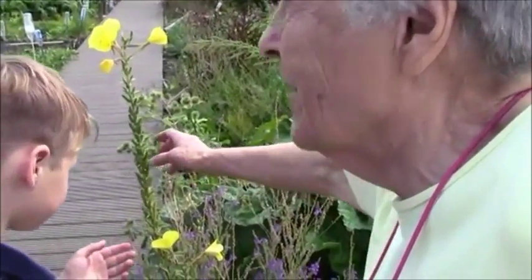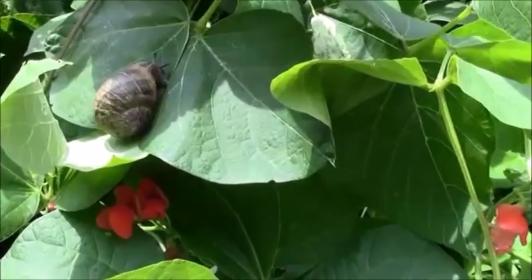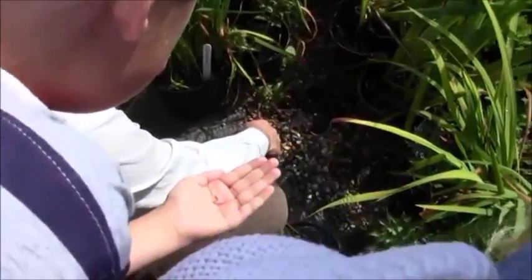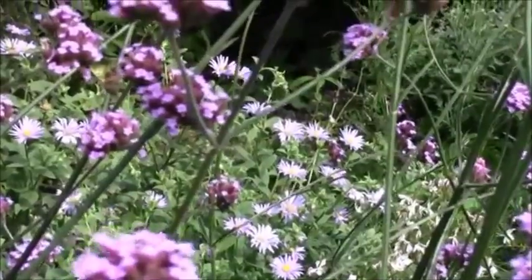It's all interconnected. Animals need the plants, we grow our vegetables out there to feed us. And the vegetables also feed all the wildlife, which I think a couple of weeks ago we were finding, all the wildlife out there, the worms. It's all interconnected. And the bees love the wildflowers.